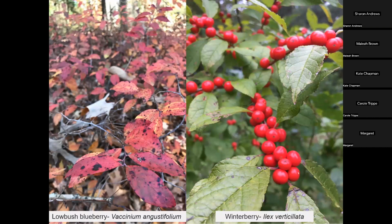But it needs a very acidic environment, right? So if you have an acidic soil, this is a great option. And then on the right is winterberry. This is the deciduous cousin of the inkberry I mentioned before. So the leaves will actually fall. A lot of people recognize winterberry because of those bright red berries.